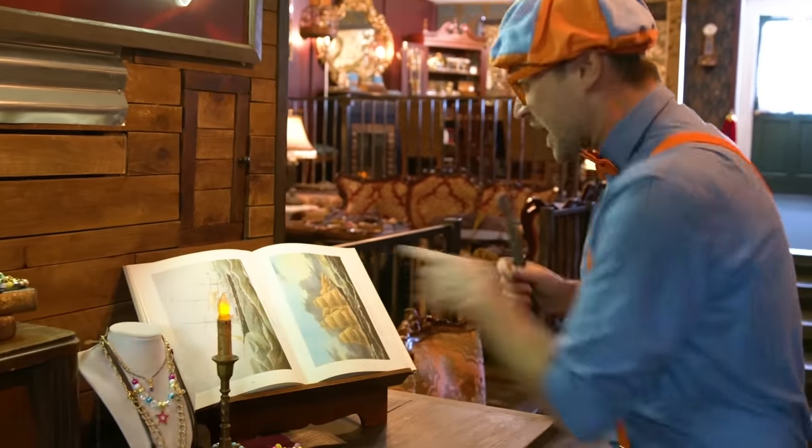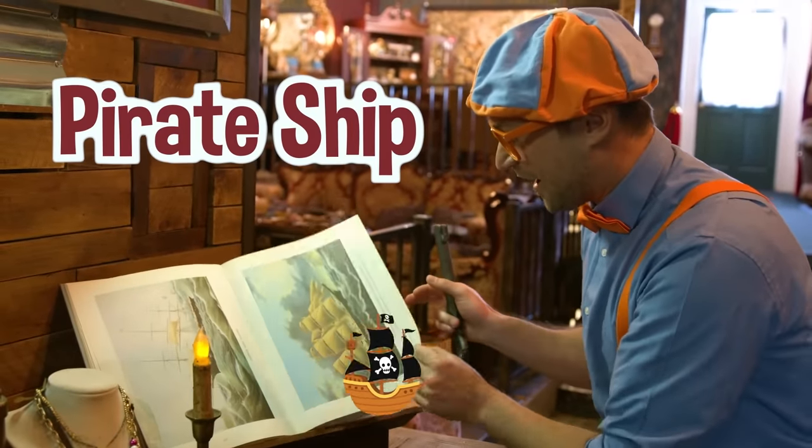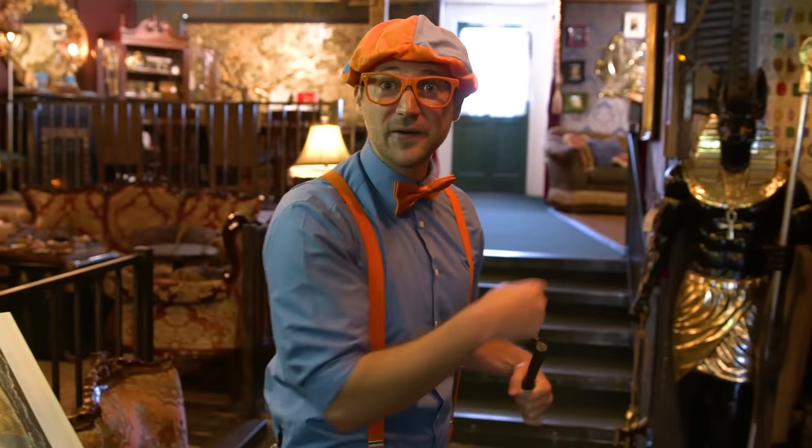Look at this. This is a giant book of pirate ships. Wow! Have you ever been on a pirate ship? I love pirate ships. Wow. Oh, look! A person!